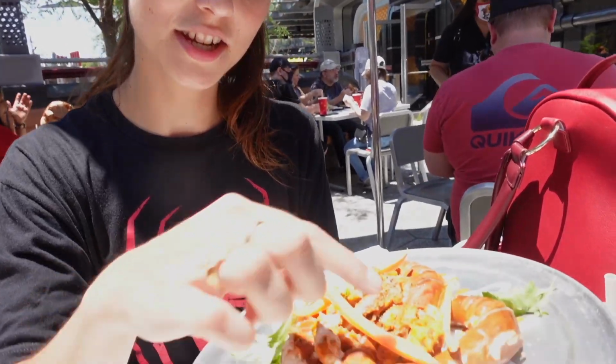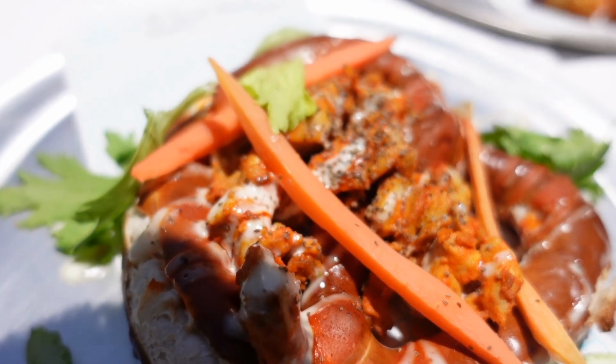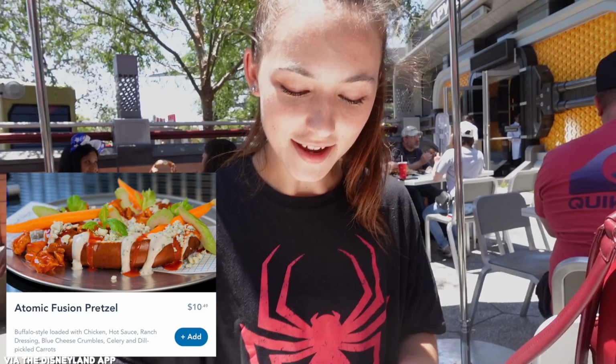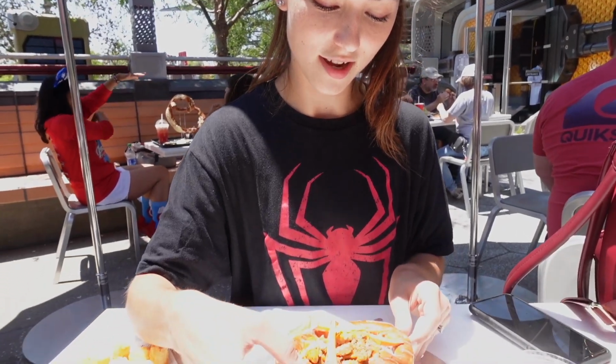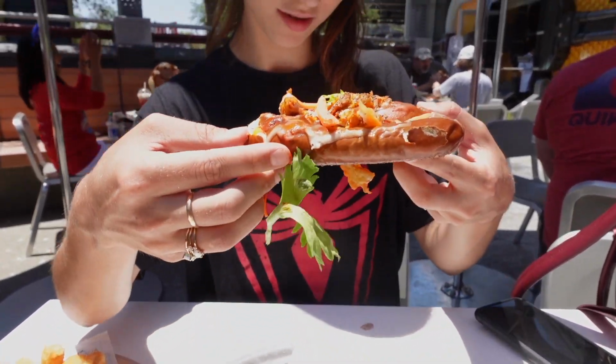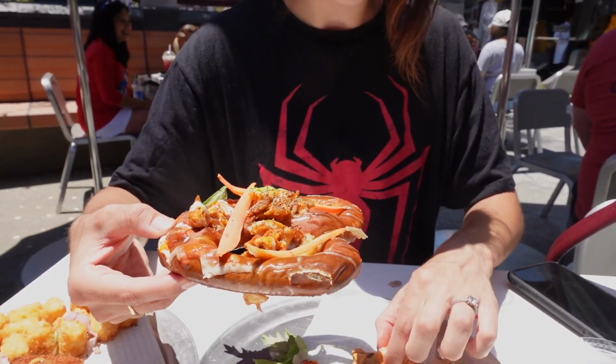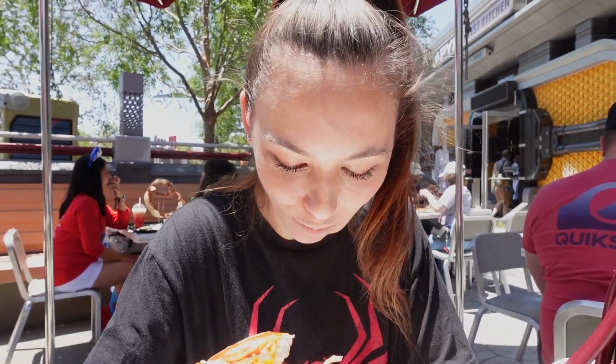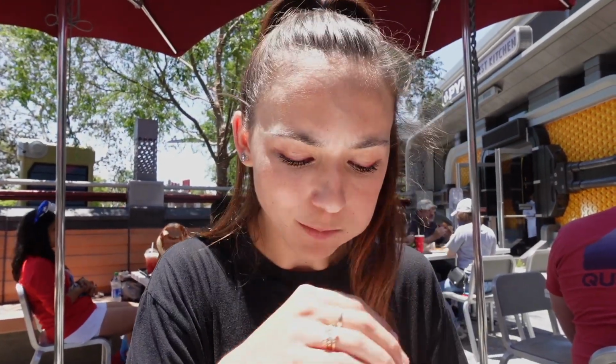Alright, the last foodie item we got is the atomic pretzel. There's chicken on there. I think it's like buffalo style, so there's buffalo sauce, some carrots. This just looks like some leafy greens. Maybe celery? It looks like celery actually. I thought it was like the big pretzel with the buffalo sauce, but it's a smaller one. Let's try this. I want a piece of the chicken on there. Let's do this. That buffalo sauce? It's like zesty. That's really good.